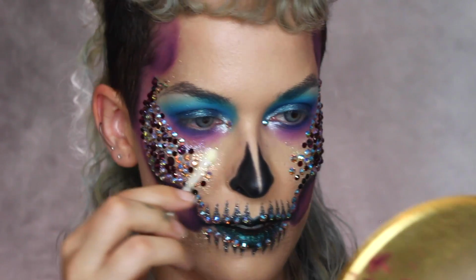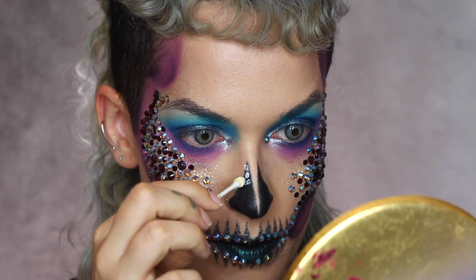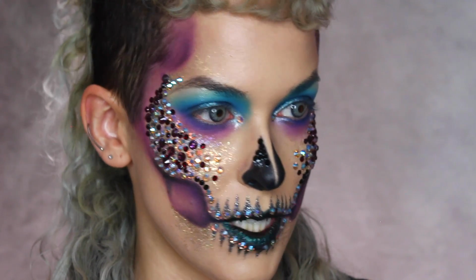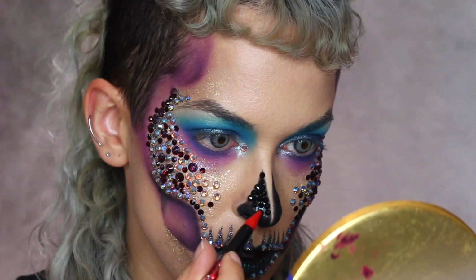I'm gonna test it out, and if I hate it, I'll do the rhinestones around the nose like I had initially planned. But let's see. Might as well test it. Okay, I don't think I hate it. I think it looks pretty cool. So I'm just going to fill this whole area in with the black rhinestones.